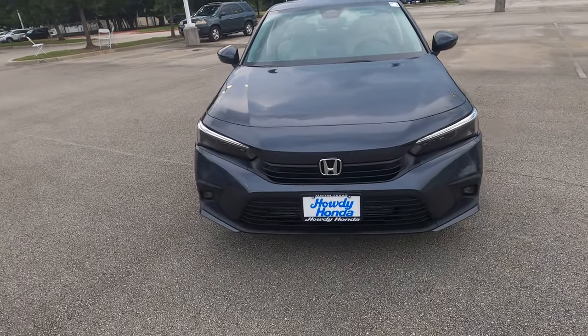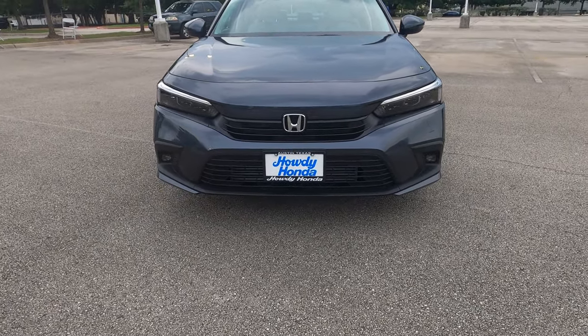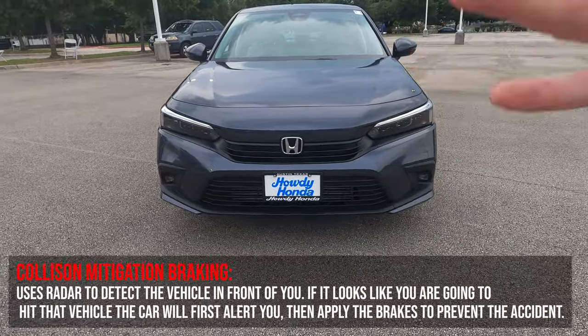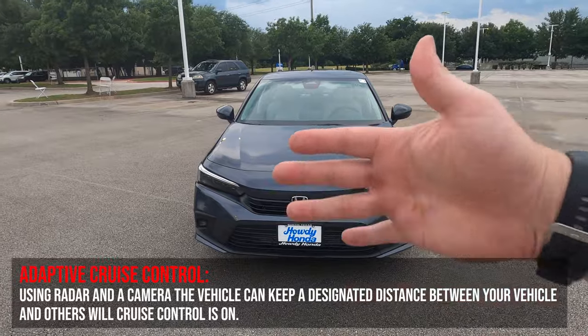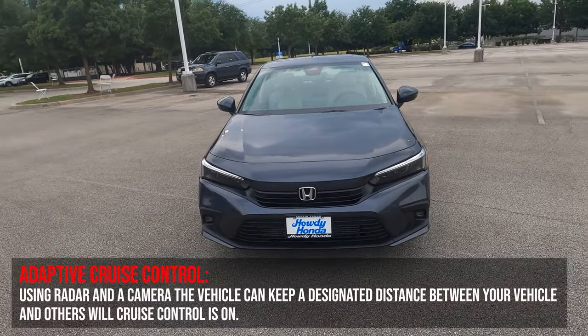Now, the radar is going to be a little bit different. It'll use that for adaptive cruise control or your collision mitigation braking system. So it's going to bounce that radar off cars in front of it. That way, if it's looking like you're going to hit them, it can actually give you an alert and then apply the brakes. That being collision mitigation braking. Or if I have cruise control set on and the guy in front of me slows down to 55, it can keep designated spaces that I pick until I get out from behind him, and then it'll take me back up to my speed, right?